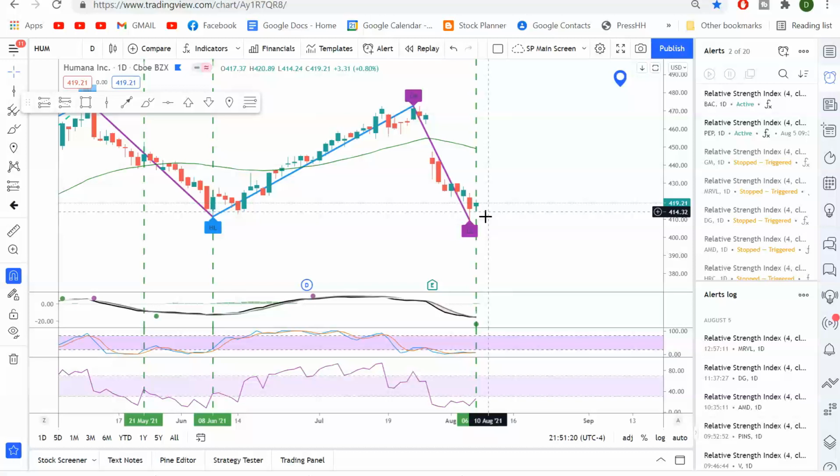What do you think? Is this a long play? A hold play? Forget it, go on to the next one. What do you think? Buy, sell, or neutral? Please leave your comments below.